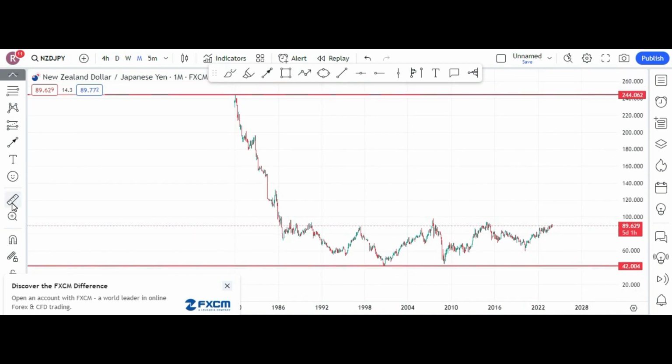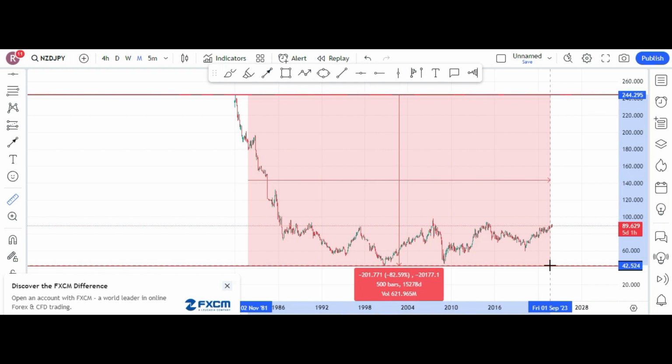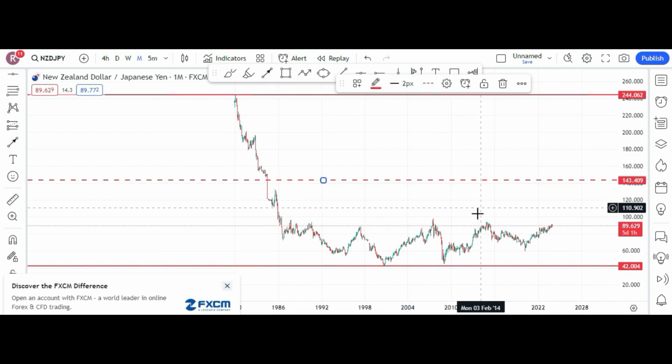Now if we divide this into two, this is the most amazing part which caught my attention of this pair. This is half of that. You see, this is half of that. So let's mark it with a dashed line.